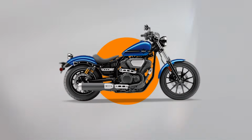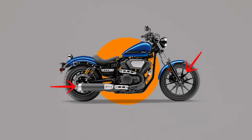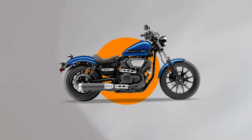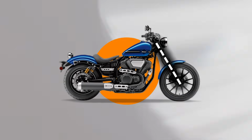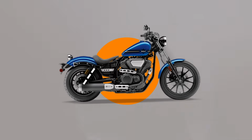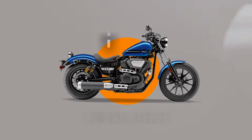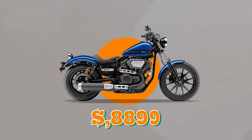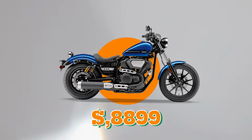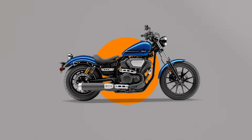Braking duties are handled by a single front disc and a single rear disc, supported by a full anti-lock braking system. Suspension includes a conventional telescopic fork up front and dual rear piggyback shocks. Wet weight is 546 pounds, and seat height measures 27.2 inches. Starting price is $8,899. The Bolt R-Spec rides like a classic bobber: compact, sturdy, and purpose-built.